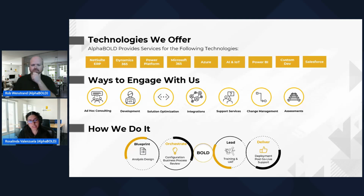Now, we understand that every business is different, which is why we offer multiple engagement models. We want to be able to deliver a solution that is helpful to you and your business. If you're focused on refining line of business processes to maximize efficiency and effectiveness, we offer solution optimization. If you're looking for expert guidance available on demand for troubleshooting, strategy, or immediate technical needs, we have ad hoc consulting available. We also offer business and technology assessments where we can identify inefficiencies, gaps, and opportunities for process improvement within your organization. Our approach to delivering successful solutions is built on what we call the BOLD methodology. This is a structured yet flexible framework that ensures that we drive value at every stage of the project.